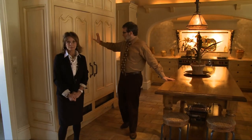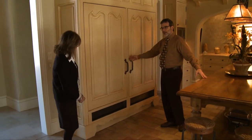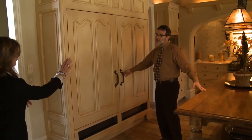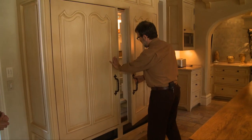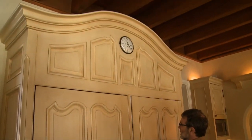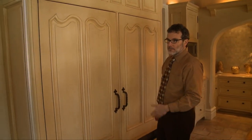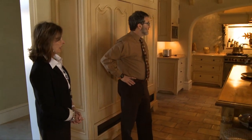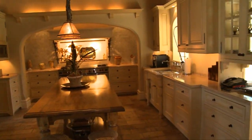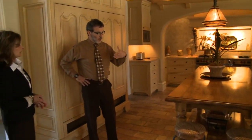And tell me about this. This enormous piece of furniture is not actually furniture, but it was built special to house the refrigerator and the freezer, and they had the clock inset. Terrific. It looks like it might have come out of a Norman manor somewhere. Yeah. Wow. It's very French in feel and very utilitarian. It works so well. The drawers go both ways, out into the breakfast room.